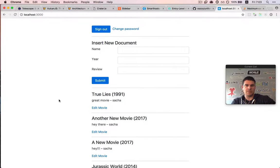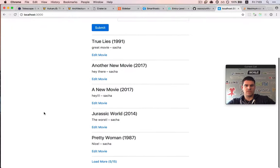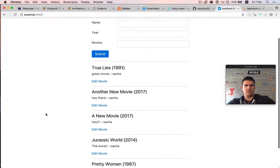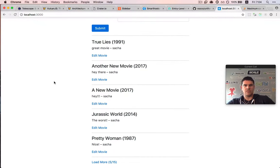Maybe I can take you through a really quick demo of the basic example that comes in the repo. So this is just a list of movies. It's pretty simple, but already there's a few cool features. The first one being just data loading.